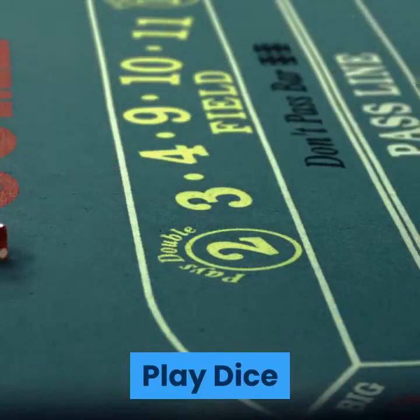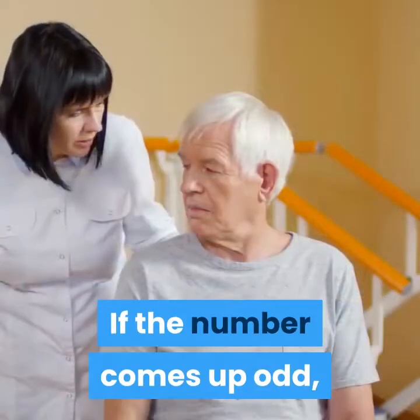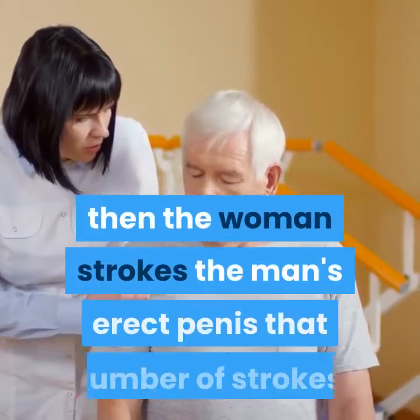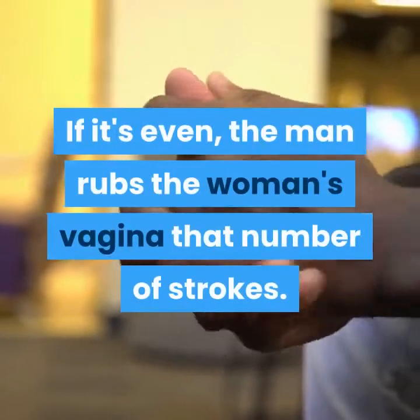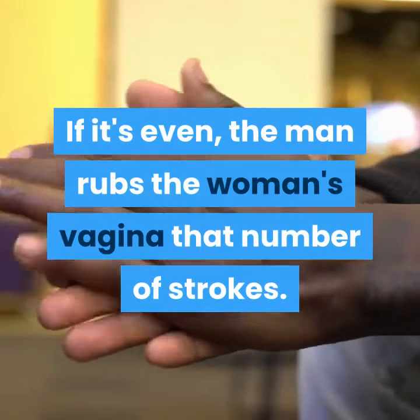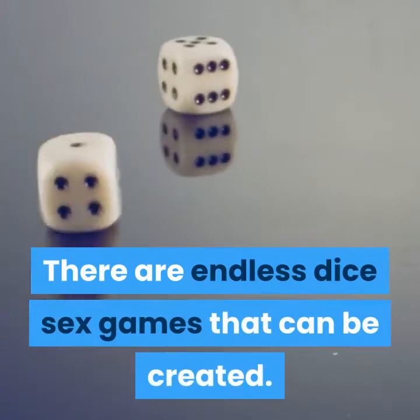Play dice. The man and woman strip and then roll a pair of dice. If the number comes up odd, then the woman strokes the man's erect penis that number of strokes. If it's even, the man rubs the woman's vagina that number of strokes. Play continues until both have released. There are endless dice sex games that can be created.